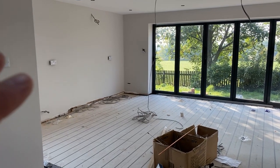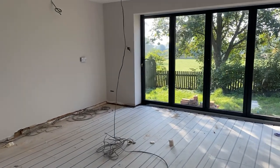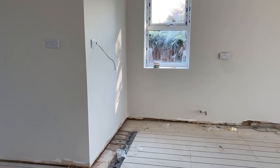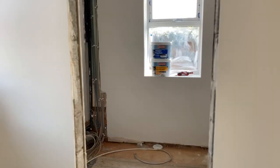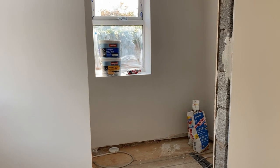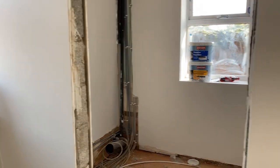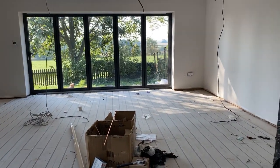On the left-hand side of the picture here, we've got a space where the low-level anthracite kitchen units are going to go, and they'll have solid oak worktops over those. Alongside this will be a downstairs WC and utility space. So washing machine and tumble dryer will be able to go in there, but we'll also have a sink and a WC as well. So that leaves the rest of this space simply for living and dining.